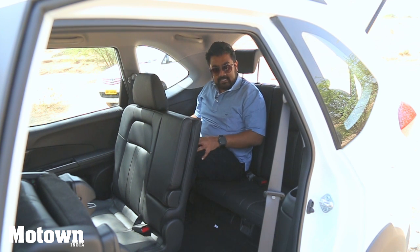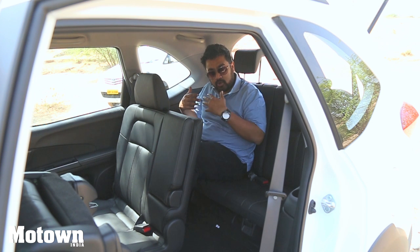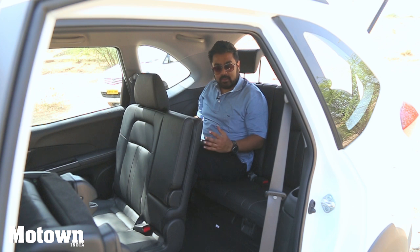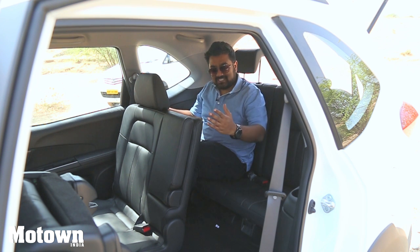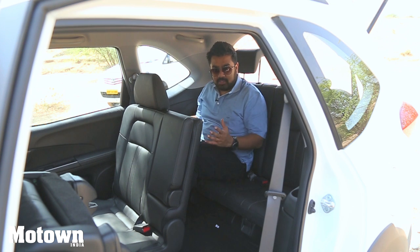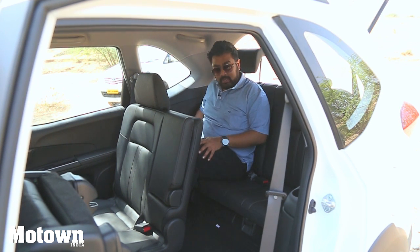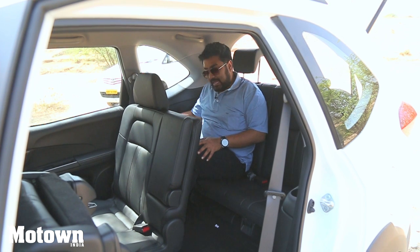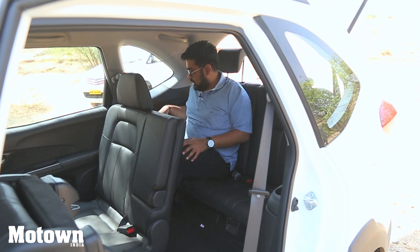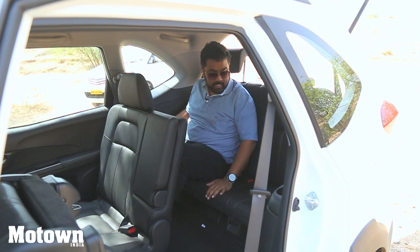So easily you can fit 2 adults over here. Yes, I am saying 2 Indian adults. For reference sake, my height is 5'7", and if there were 5 people like me in the second row and the third row, you can sit comfortably, and it will be a fun place to be, because 5 people of me means a lot of fun. You also get cubby holes and storage spaces for your water bottles right here, and in case you want to store your mobile phone as well. So again, well thought out.